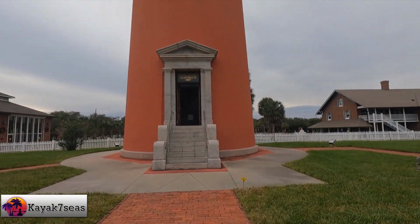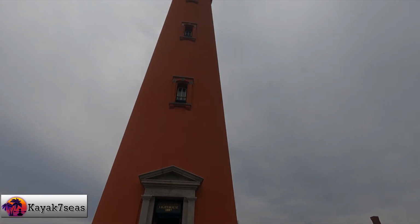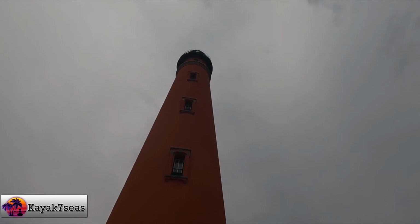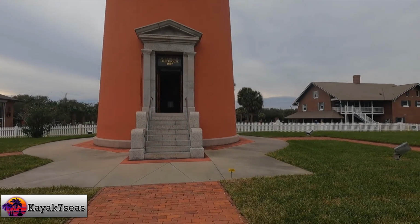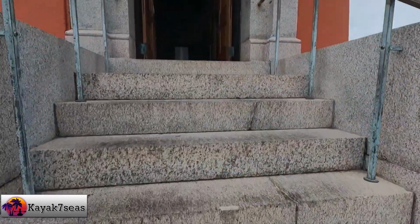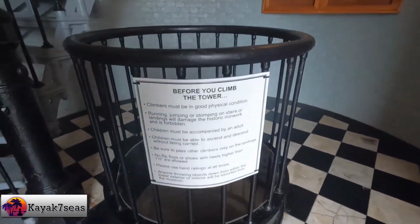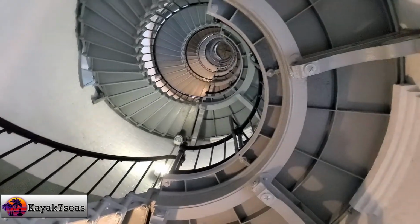And now for the main attraction. Constructed in 1887, the Ponce de Leon Inlet Lighthouse has guided mariners along the Florida coast for more than 130 years. The lighthouse was declared a National Historic Landmark in 1998. The Ponce Inlet Lighthouse contains more than 1,250,000 bricks. The lighthouse's walls are 8 feet thick at the bottom and 2 feet thick on top. It is the second tallest brick lighthouse in the United States.